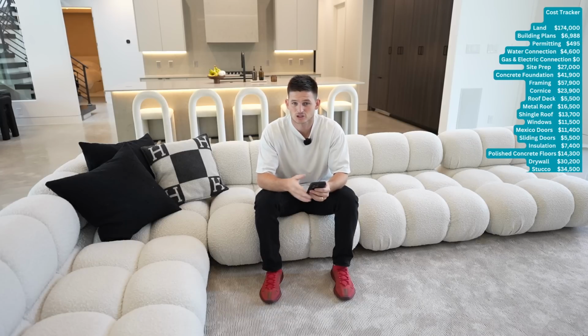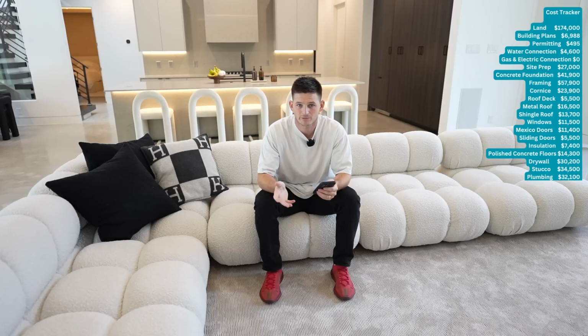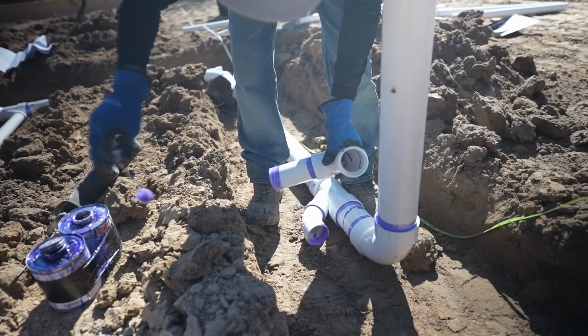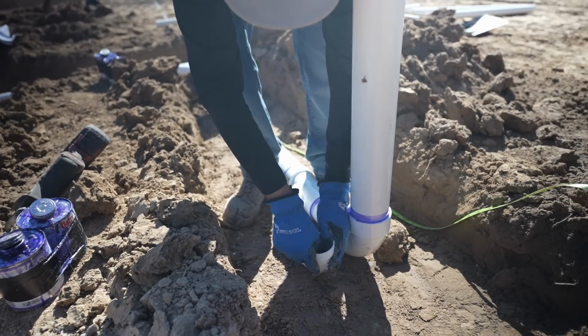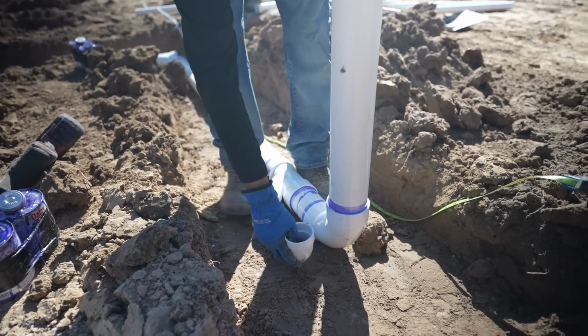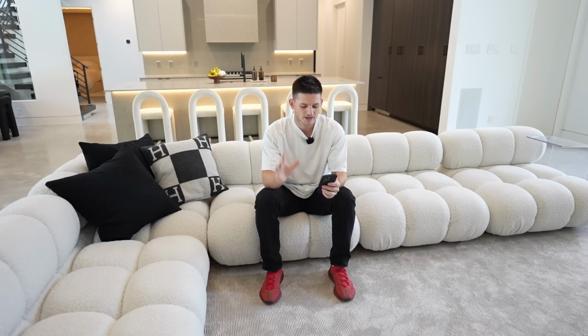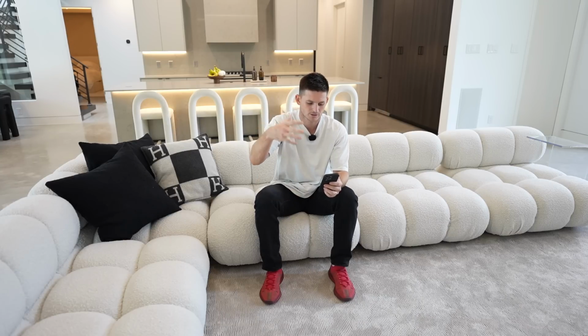The plumbing trade cost $32,100, and the plumbing trade is broken down into 3 phases. The first phase being the underground plumbing, which goes under the concrete slab, $8,000. The next phase is the rough-in plumbing, which goes in all the walls before they get insulated, $13,000. And then the last phase of the plumbing costs $5,000, and that is for the trim-out phase, where they come install all of the trim and the fixtures, like the water faucets, the shower heads, and so on.